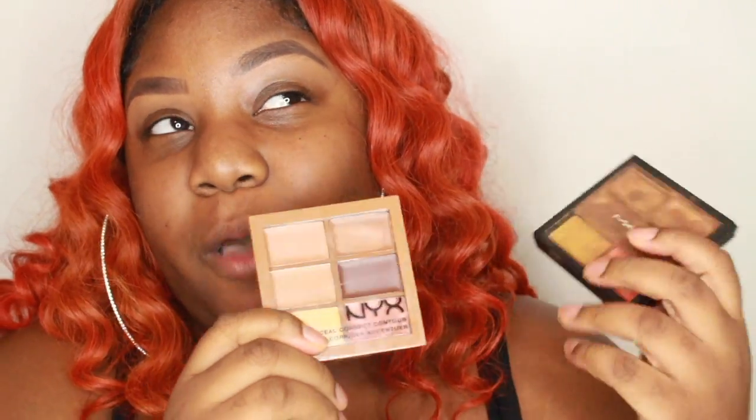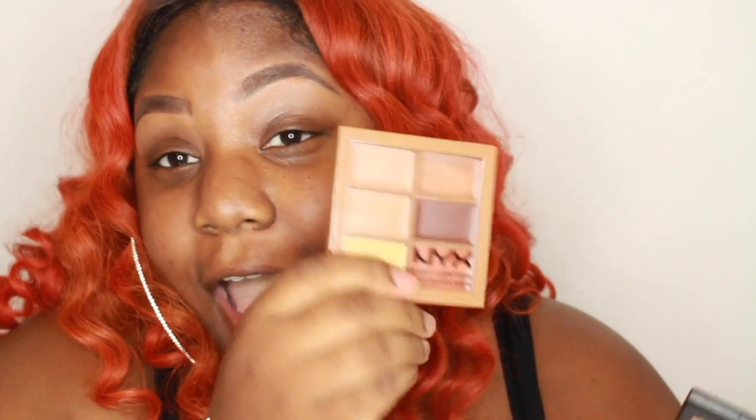The next thing I'm going to do is go into this NYX Corrector and Concealer palette. This is a dupe to the MAC Corrector and Concealer palette. It looks like this. I would say the MAC formula is a bit creamier, but the NYX, you can't beat it. The MAC costs between $35 and $40, and the NYX is about $5 to $7. So I actually really like this.